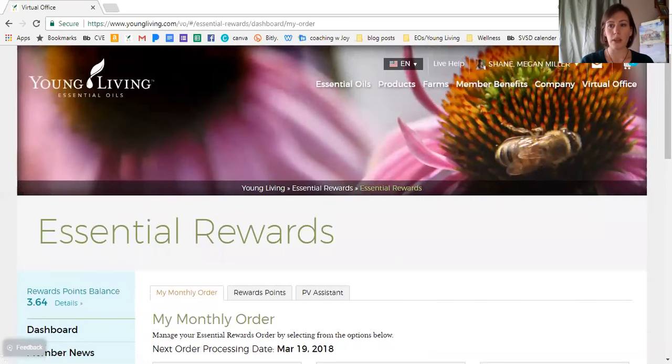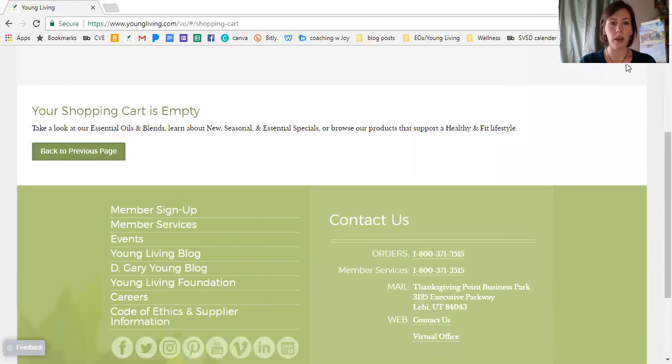The one thing that I wanted to make sure to point out is that up here in the top right corner of the screen is the shopping cart. This is how you would shop in order to get a retail price or even a wholesale price, but just a quick order is what we call that. So it's just like filling your shopping cart at any other store. You would click on that and fill it. Let me go ahead and show you real quick. It's just going to show you your shopping cart is empty.